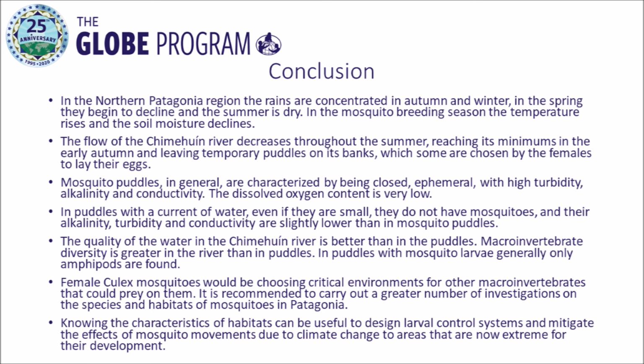It is recommended to carry out a greater number of investigations of the species and habitats of mosquitoes in Patagonia. Knowing the characteristics of habitats can be useful to design larval control systems and mitigate the effects of mosquito movements due to climate change to areas that are now extreme for their development.